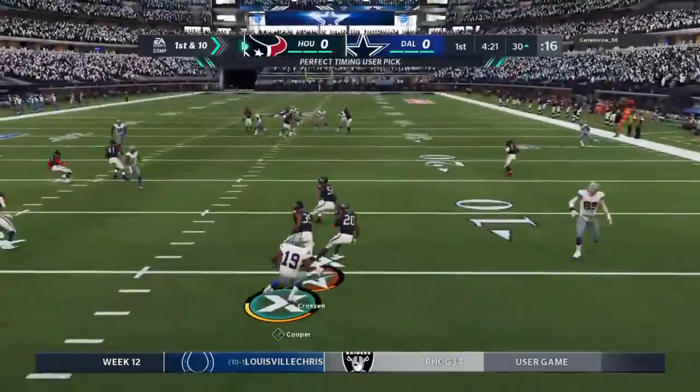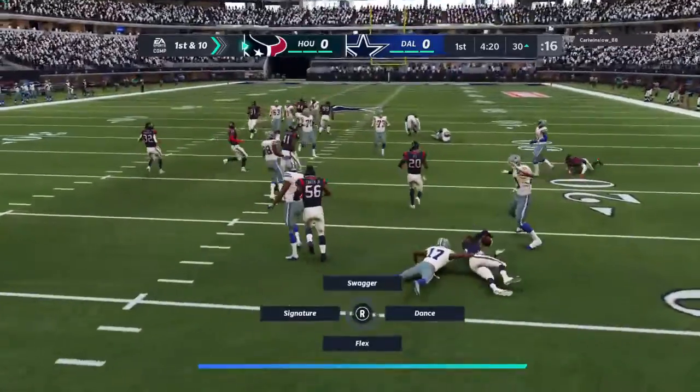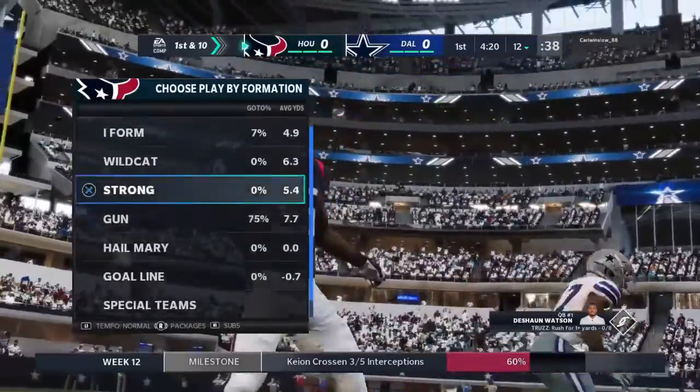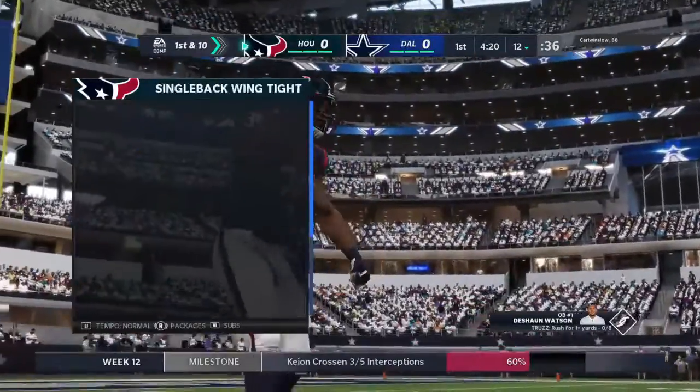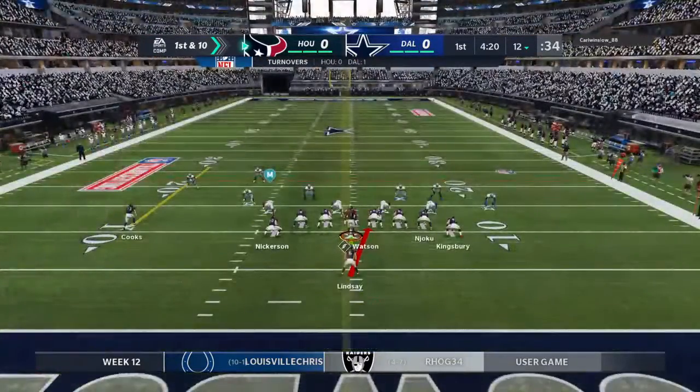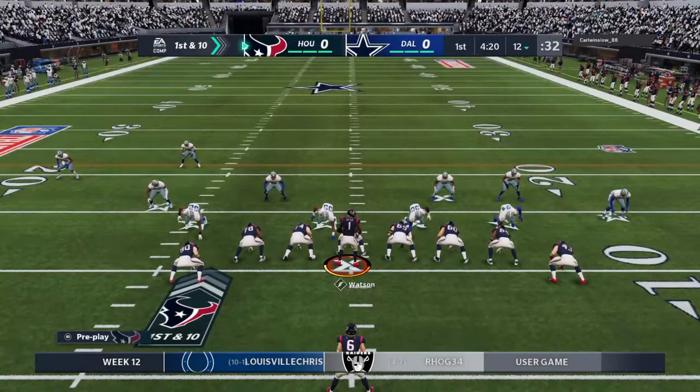Into heavy traffic, and it's intercepted. Picked off down near the 5. And to the 12. That's where it stops. The return is halted at the 12-yard line. So far this season, this defense has had their issues against the pass. So that's a great sign for them to get the early pick.